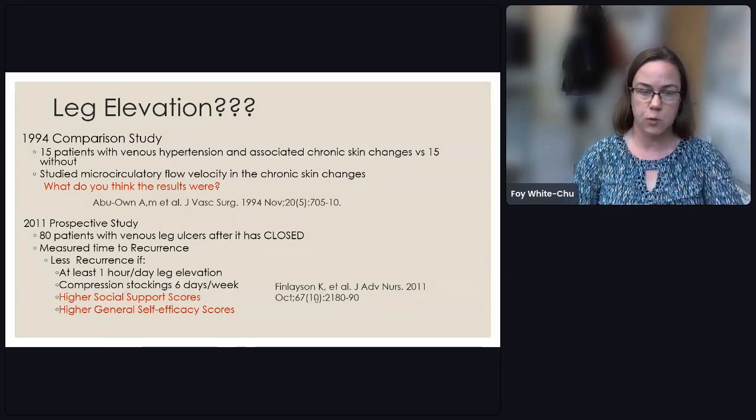And so they tried to find out, well, who had less risk of recurrence? Those were patients who reported at least an hour a day of leg elevation, but they're reporting it. So what exactly are they doing? Are they sitting back in the recliner and kind of elevating their legs, or really getting it above their heart, which causes back and hip problems? It's really challenging. Those were in compression stockings 6 days a week. Great, but what millimeters of mercury? They weren't following any of that kind of granular detail.